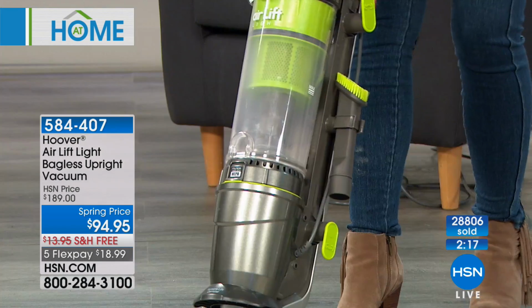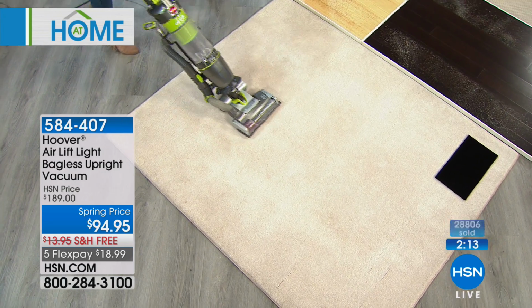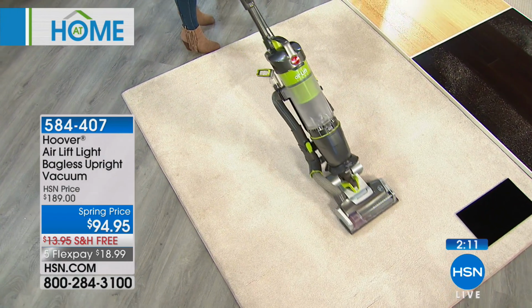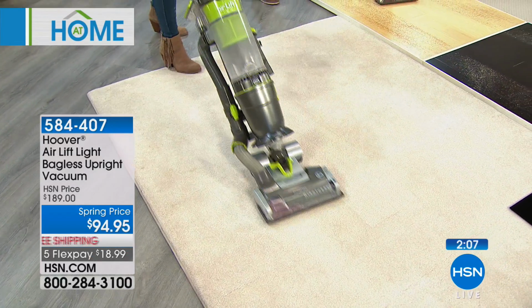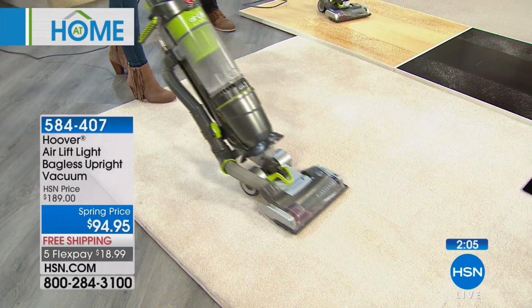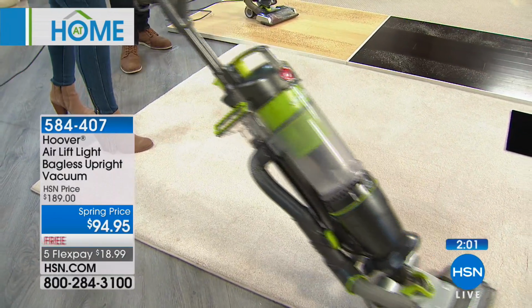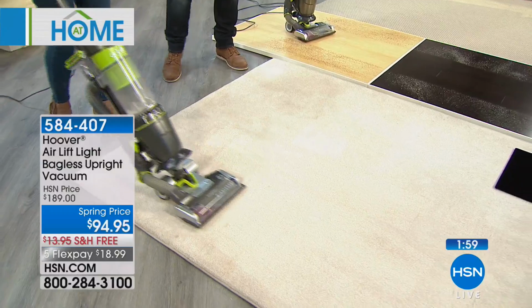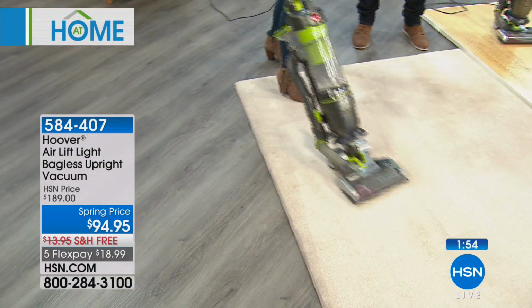All right, ready? Check this out. All right, within a matter of seconds. Now remember, this is a high pile carpet right here. I'm gonna go around, and check out the beautiful lines that you're getting with this. Yeah, that's power. Okay, this is what we love. When I was a kid and my chore was to vacuum the living room or the bedrooms or whatever, I had to get those beautiful lines.